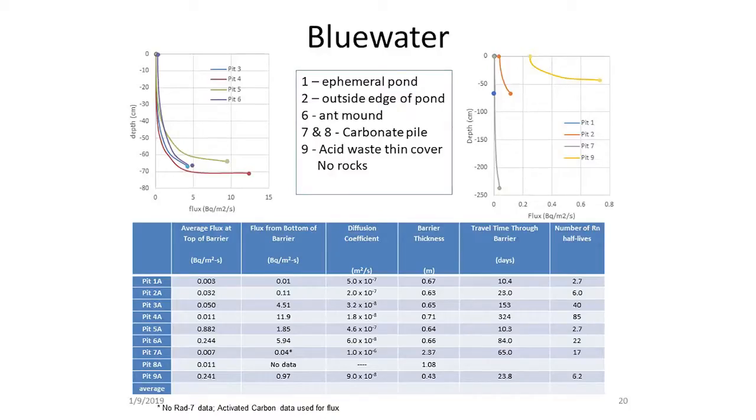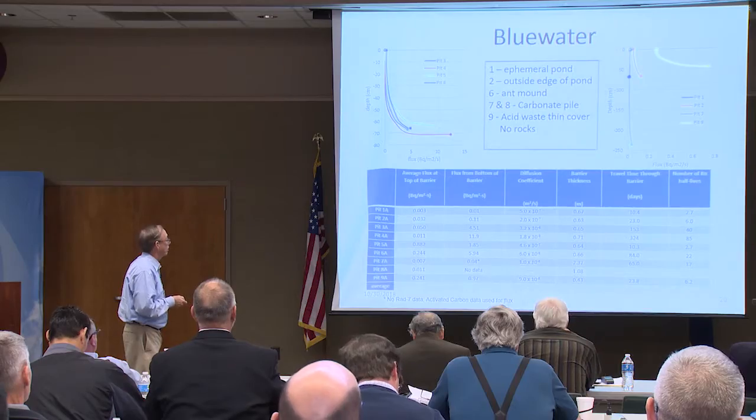One of the things that we're doing with this is because we've got top and bottom fluxes from above and below the barrier, and we know the thickness of the barrier, we can calculate diffusion coefficients, and that can give us travel times through the barrier, assuming diffusion as a mechanism. And this kind of gives us some perspective. Radon-222 has a 3.8-day half-life, so within about 30, 35 days, you would expect it to be gone. Right? It's all decayed away. So we have a couple of sites where we're looking at about three half-life travel times. Other locations where we're looking at 40 or 80 half-life travel times. So this is a good indicator of how effective that barrier can be at different locations, and quite a bit of variation.